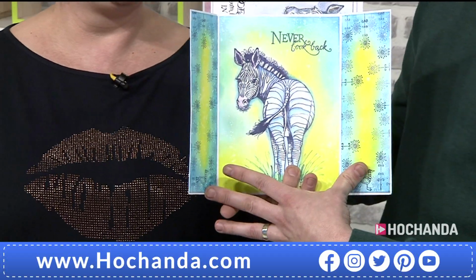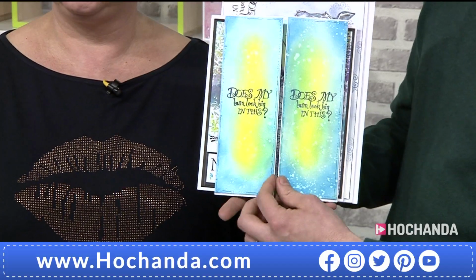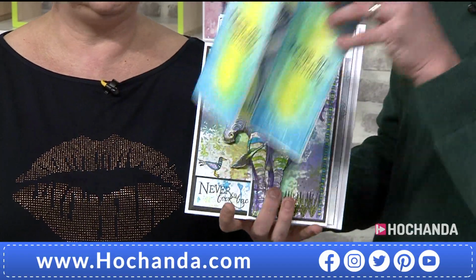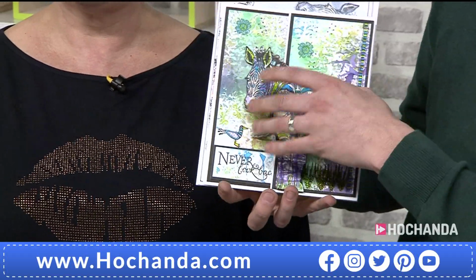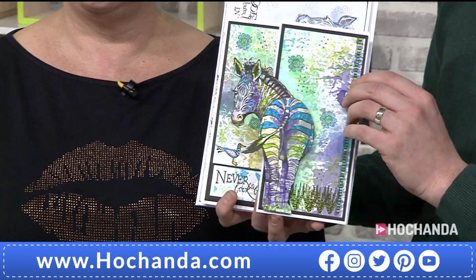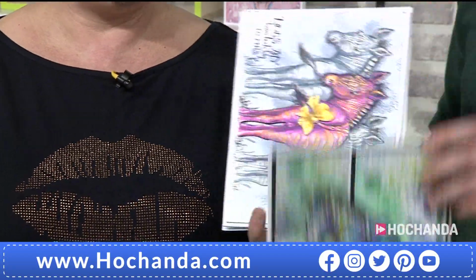You don't normally find sentiments like these. But just look how beautiful these cards are, just to brighten someone's day. They are stunning, and there are so many of them, simply changing the design. I love these as well. Look at that on its own, just at the front of your card. Absolutely beautiful. And then that's Leanne.